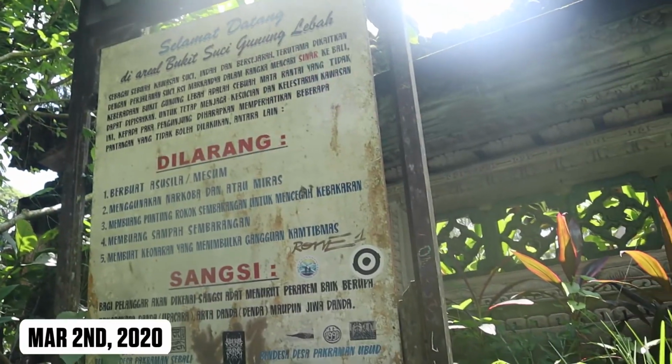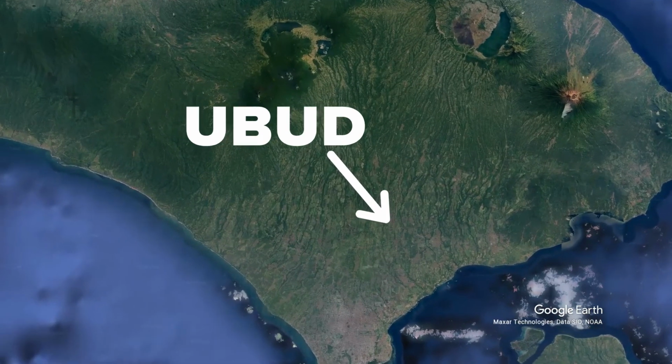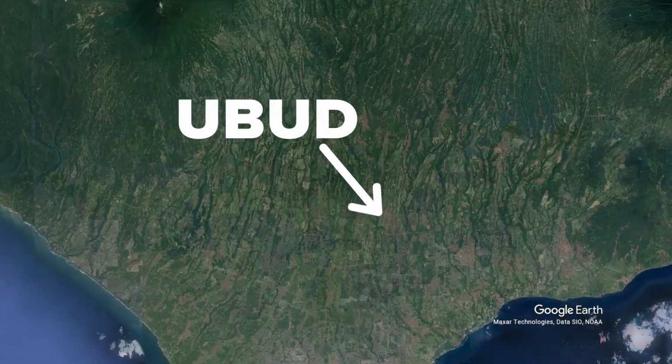Ubud, and we're going to be doing a little trek here. What's the trek called? Bukit Campuhan, Gunung Lebah. So we're just in the middle of town in Ubud here, which is in central Bali. We're just here for a few days.